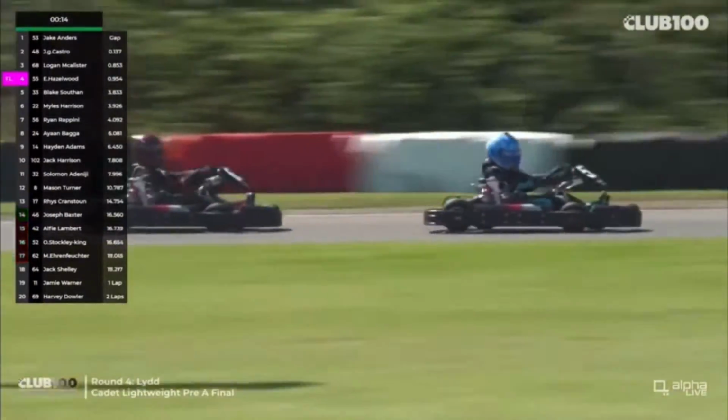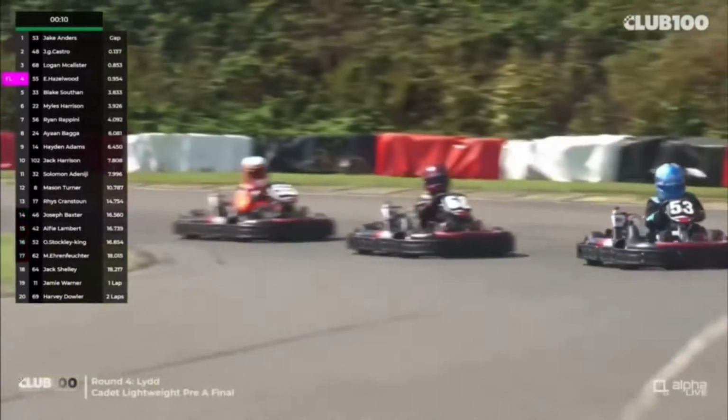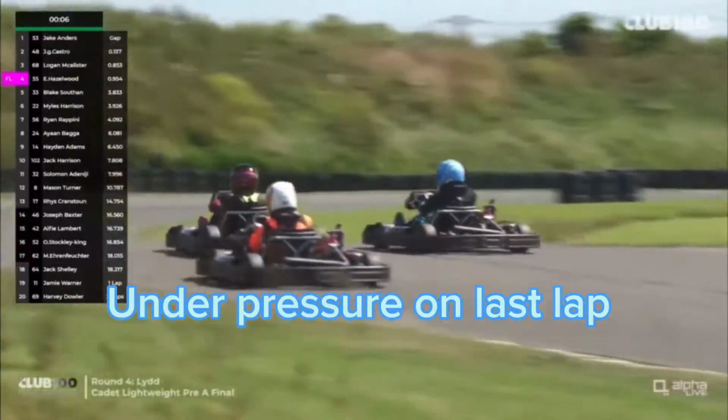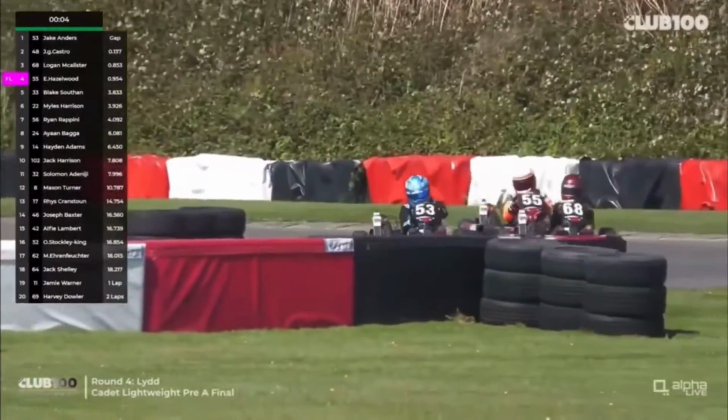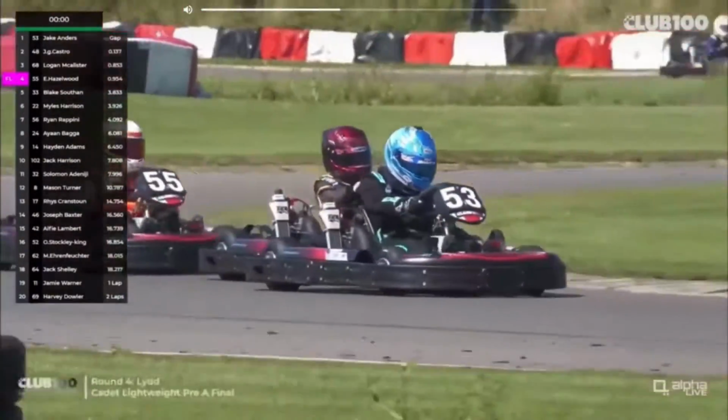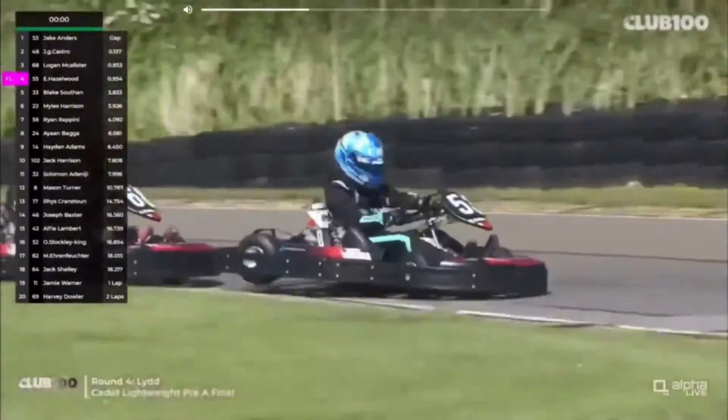But what it's done is it's also put Logan McAllister right in an opportunity here where he can take the win outright. Coming back up the circuit now, Anders is aware. He has to go defensive. Round the outside, he's going to try McAllister, but the door is closed on him. It's all going to be about this back straight and into the final corner.